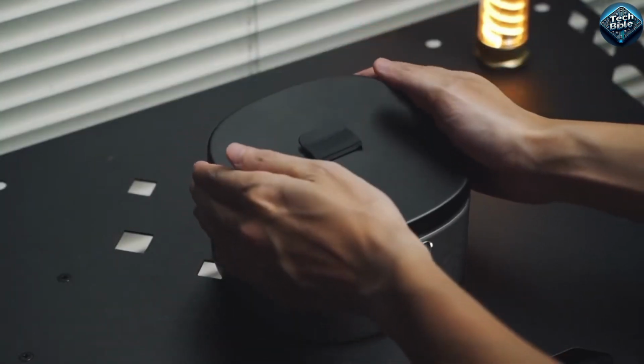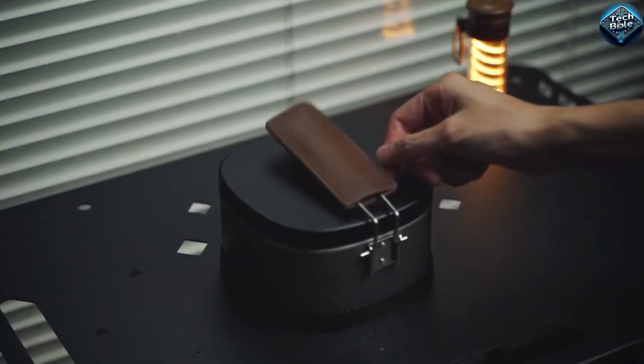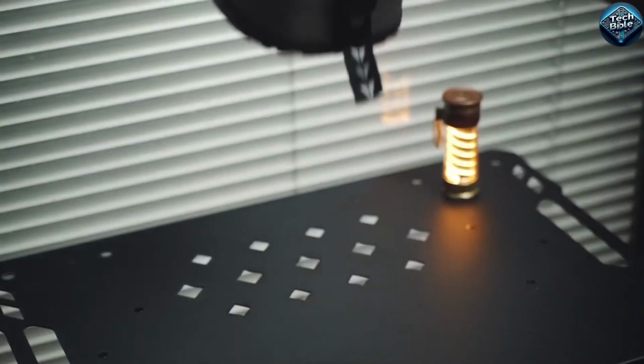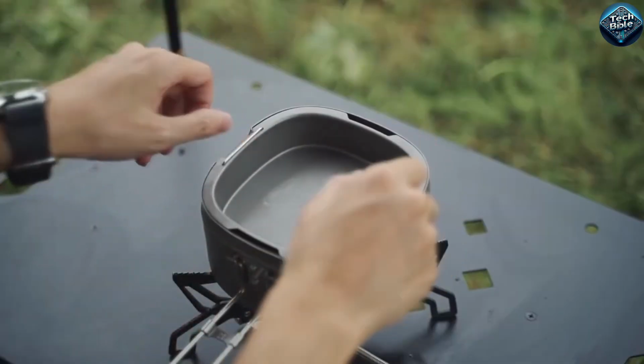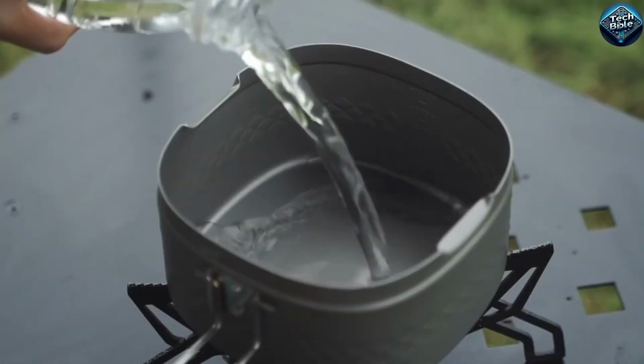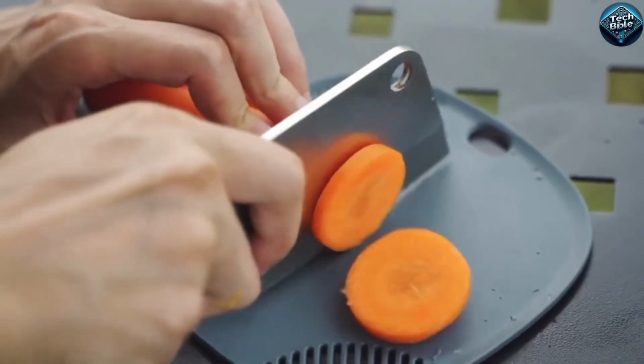What sets the Awada Lunchbox apart is its built-in compartments and utensils, so you can neatly separate your food and enjoy a hassle-free meal wherever you are. Compact and easy to carry, it's the perfect solution for campers who want convenience and practicality on the go.